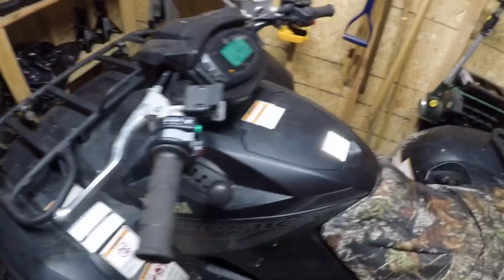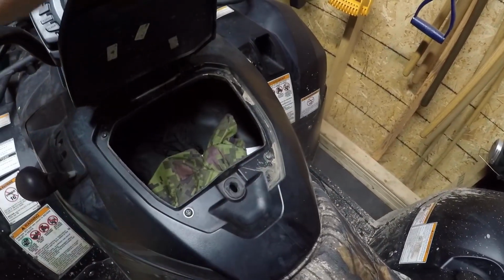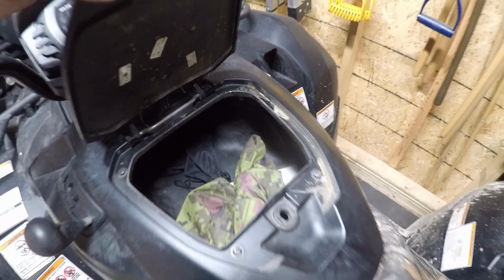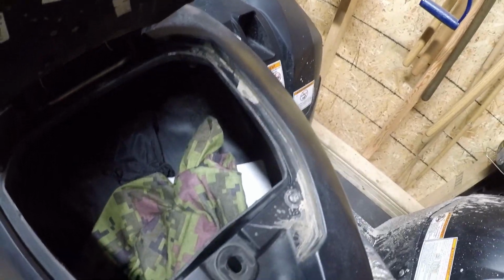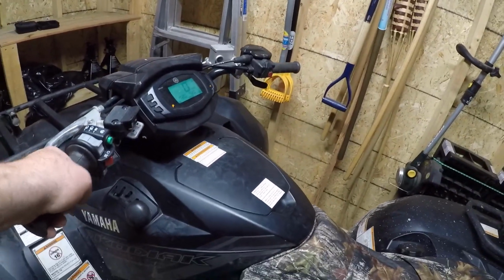So the storage on this, because it's the Kodiak, not the Grizzly, that's it. That's all. It is pretty deep. Goes back both ways, can't really tell. It has a good seal. If you submerge the bike, obviously it's going to get wet. But you can pressure wash it. Doesn't leak, doesn't get any water in there.